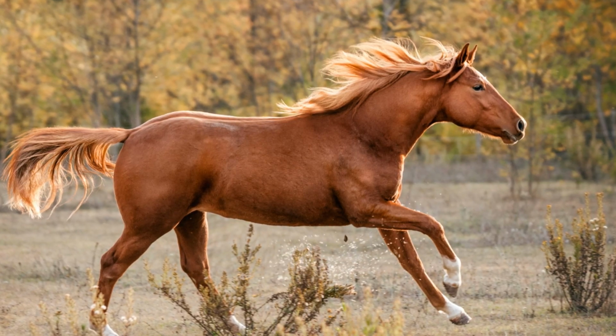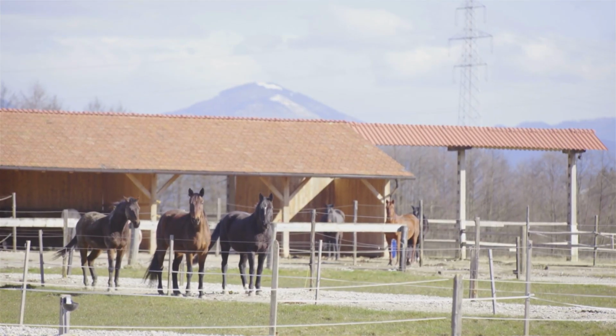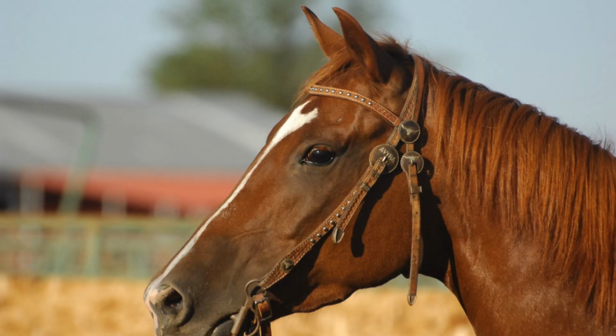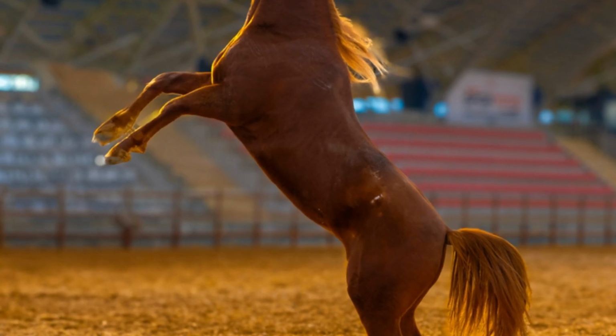Kicking off our list at number 10 is a real American classic, the one and only American quarter horse. Now, if you've ever been around horses in the States, chances are you've met one of these. They're the most popular breed in the country for a reason. And it's not just their good looks. These animals are the ultimate utility players. They're built like a brick house, compact, muscular, and powerful. You can see it in their broad chest and their seriously powerful hindquarters.